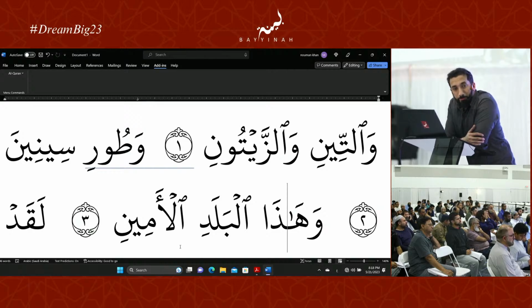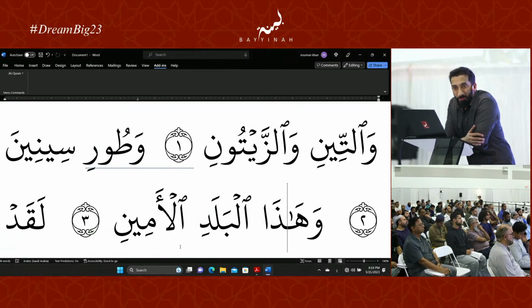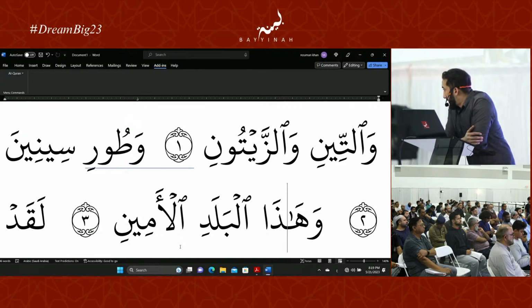Al-baladi, al-amini. Four oaths that Allah has taken, and these are some of the most powerful oaths in the Quran. If you've heard me talk about them before, one of the most fascinating places in the Quran. Allah swears by the fig and the olive and Mount Sinai and this city. It looks like He swore about two foods and two locations. Fig and olive are foods, and then Mount Sinai and this city are locations. Mount Sinai, of course, referring to the place where the Torah was revealed, and this city referring to Makkah where the Quran was revealed, right?